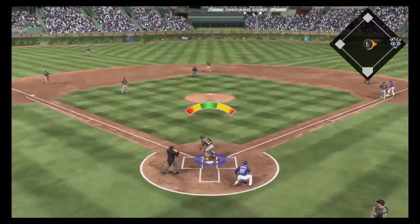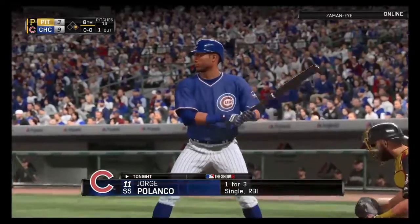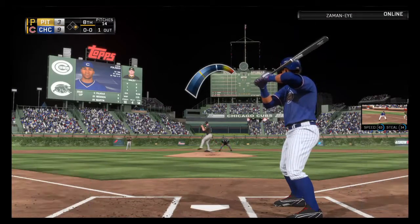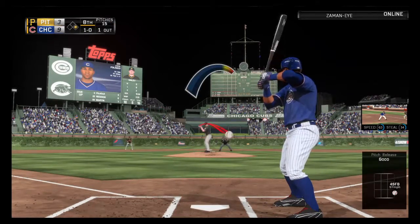And this will not be close, and the run will score easily. Jorge Polanco gets another crack right here. He's got a hit in 3 tries to this point. He's set, and the pitch. Now a fastball to start things out. Didn't miss by a lot, but it's 1-0.